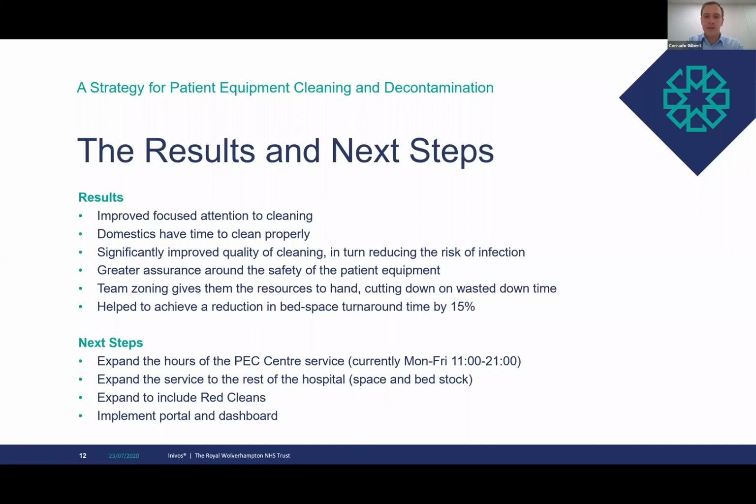So we were talking recently, weren't we? The current process takes around 3 to 3.5 hours, 3 to 4 hours for a red clean in a typical side room, with the traditional cleaning on the ward, cleaning all the patient equipment in the room. Yeah, and most of our side rooms are en suites, so technically you're cleaning 2 rooms because you're cleaning the en suite as well. So it does take a lot longer to do that.